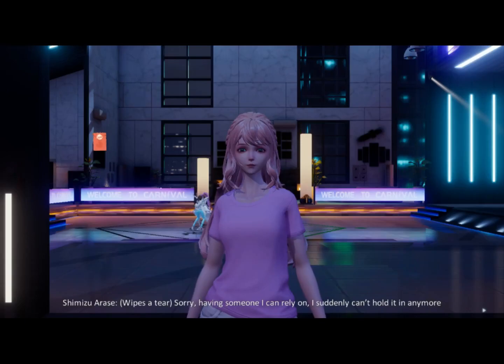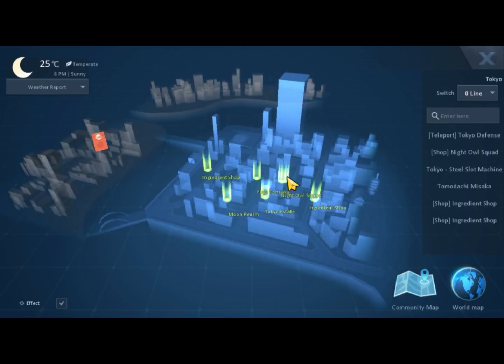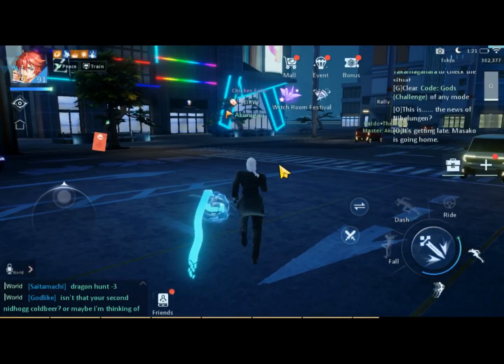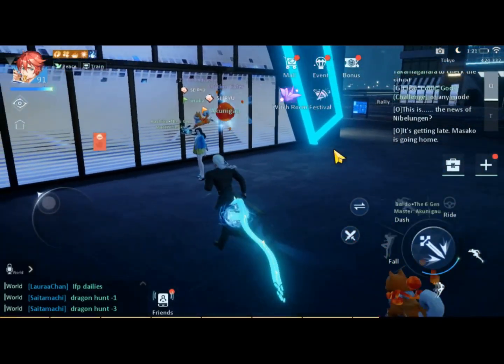And now you will receive a call from Ura calling you back to the office. So now we need to go back to Tokyo. So click on your map and head towards the pointed location. So we just need to go back into the room and speak with the NPC in order to activate the next part of the quest.